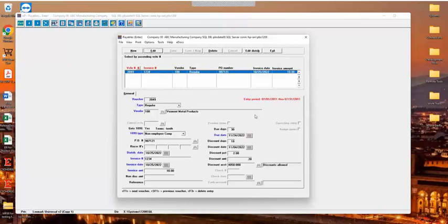Now, what if I had a packing list, invoice, original PO, whatever I wanted to associate with this thing? Now, these documents have absolutely nothing to do with this vendor, but I'm going to scan them anyways. Just some test documents I printed off of my system. So now I want to attach my documents to this voucher.